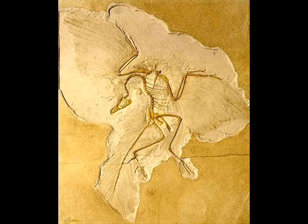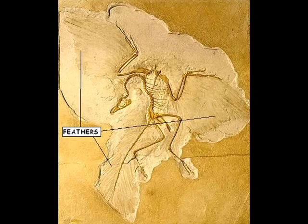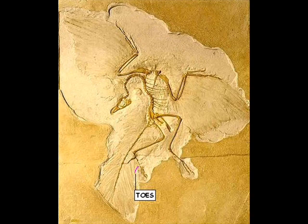We're going to begin with the most obvious one, which is feathers. All modern birds have feathers, and modern reptiles don't, but it turns out in 1998 dinosaurs were discovered that possess feathers. The other was the position of the toes. In this sample, it was thought to resemble a perching bird, but more recent discoveries in 2005 show that they are more like dinosaur toes.